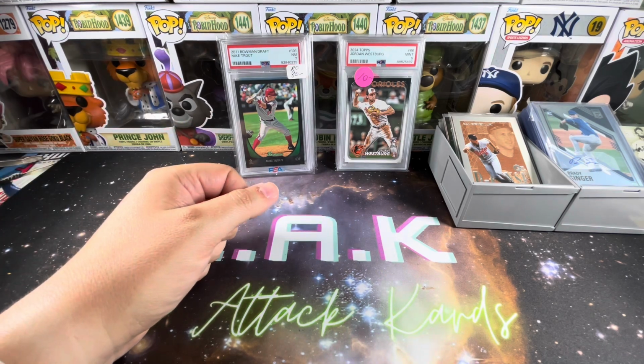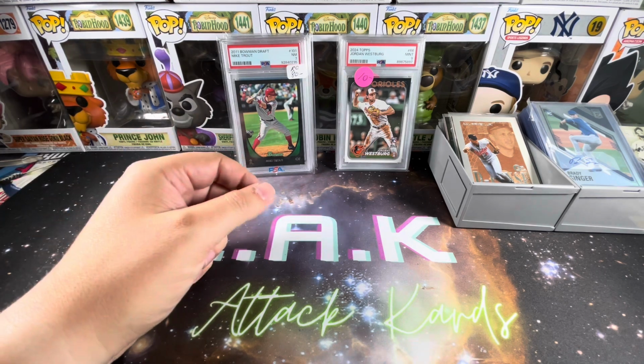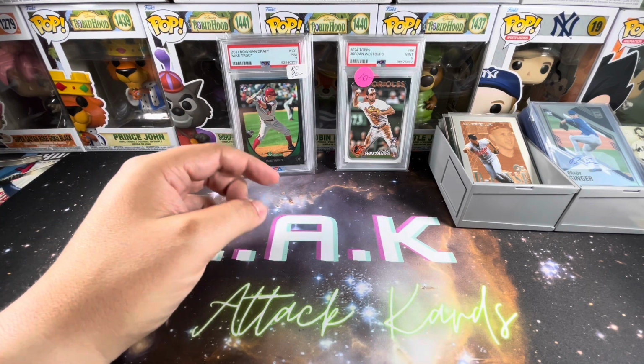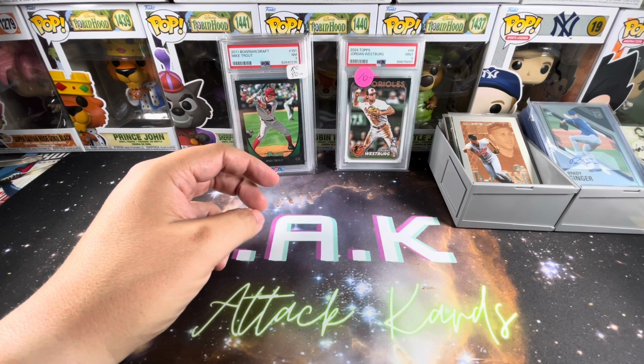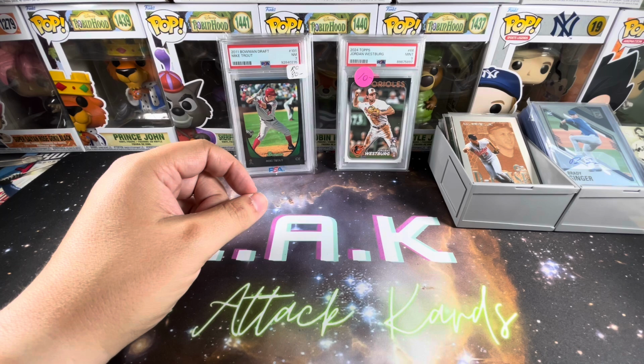And anyway, on to the finish of the show. So the total value versus the cost. Again, the cost was about $200. Total value is only $207.50 roughly. So 207, 208, whatever you want to call it.